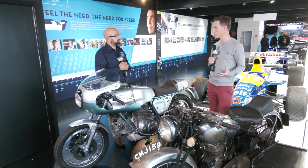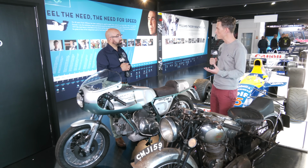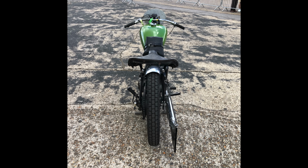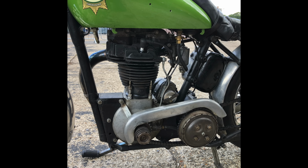Yeah, and he was a BSA man through and through, and responsible for building the replica Wall-Handley M23 Empire Star, which can be seen at the Brooklands Museum, and we filmed that earlier in the year, and it's a superb thing.